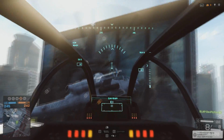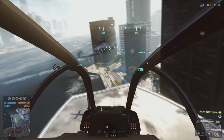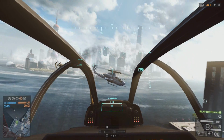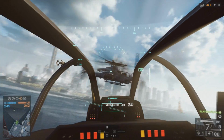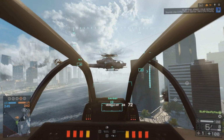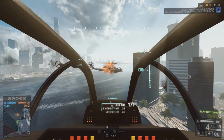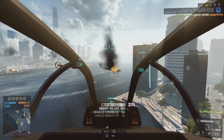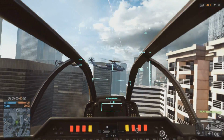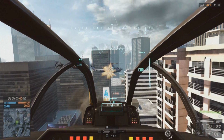Okay, and right here you'll see we're going to show off the Zunis towards their attack helicopters. One shot does 24 damage to a helicopter. That's one shot out of the 8 shots you get. Now watch here as I put 3 more shots into them. 4 shots to disable an attack helicopter, 5 to kill. And it's usually 4 if you got a gunner with you that's shooting at the helicopter too.